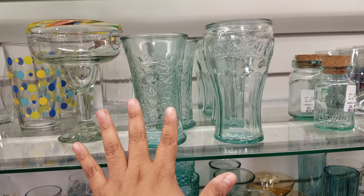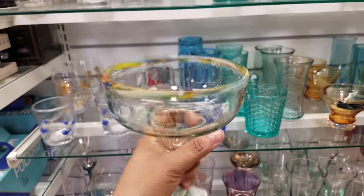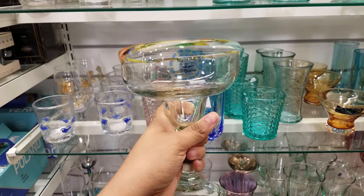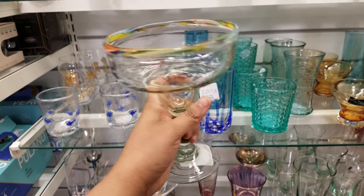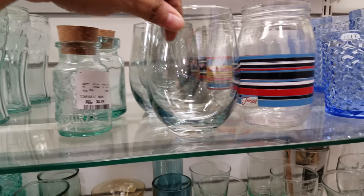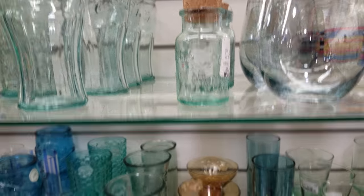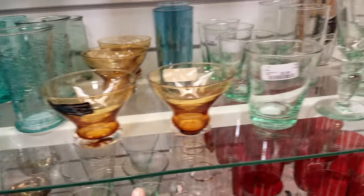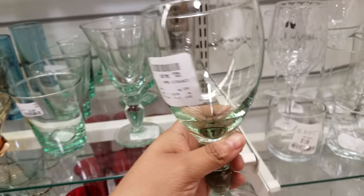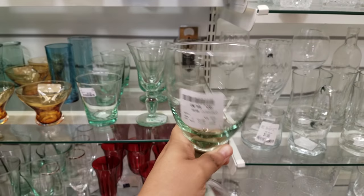This is here too, the Coca-Cola one. This one is new. This margarita one. This one is new. This is gonna be $5. Almost all handcrafted in Mexico, it says. Let's see. I believe we've seen this one before. This one we haven't. This is $2.99. We got some more cups here. Right here, this $4.99 one looks like the one in the Dollar Tree. Yeah, Dollar Tree has cups like this, you guys. Very good stuff.